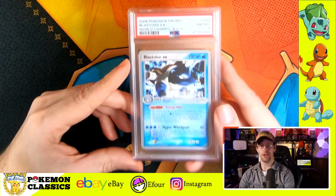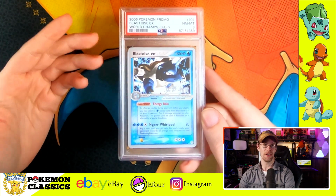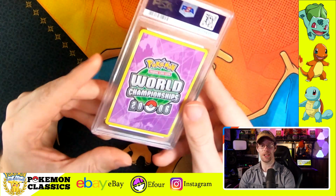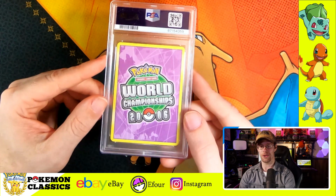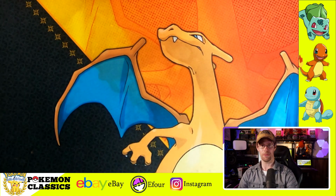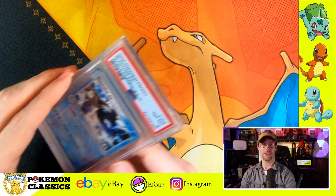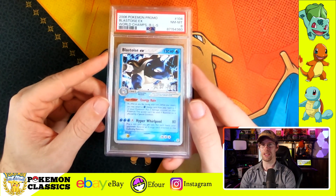All right, so first we're gonna start with this Blastoise EX. This was part of the BLS deck. The B stands for Blastoise, the L stands for Lugia, and the S is for Steelix. All three EX Pokemon are featured in this deck, and you can see the backside has the 2006 World Championship logo on it. And that's one of the unique things, is this is a promotional pre-constructed deck, but I was expecting mostly 7s and 8s.